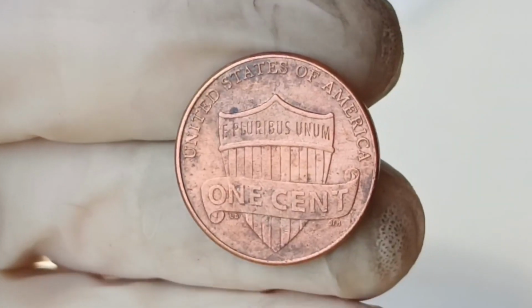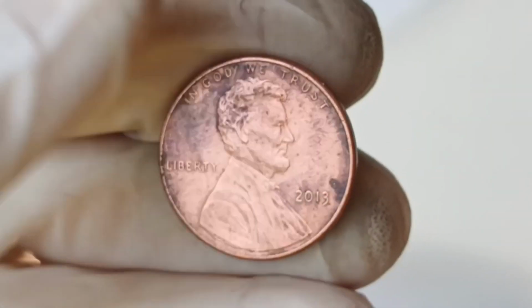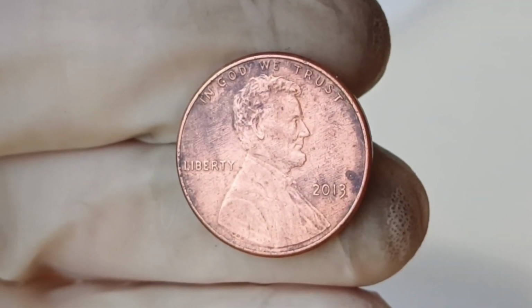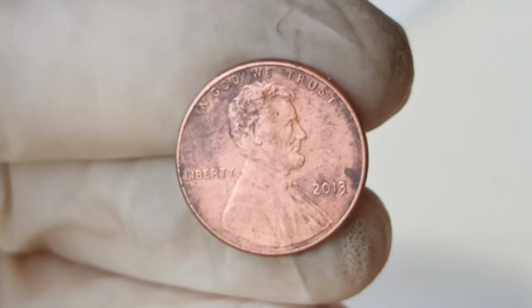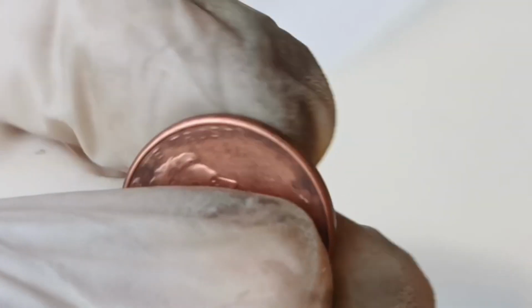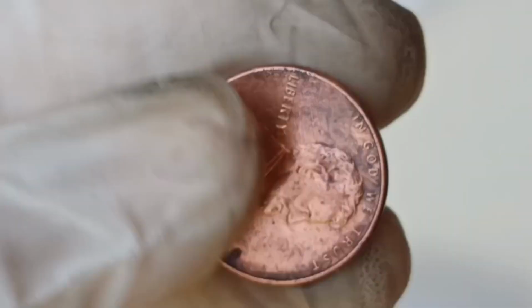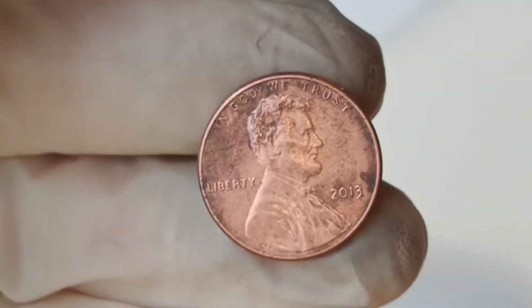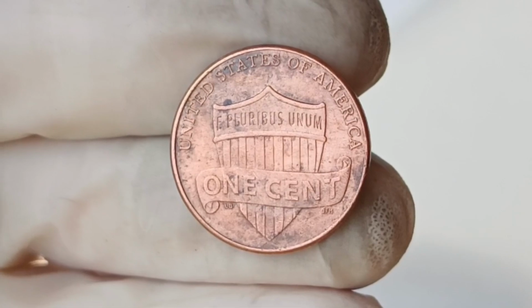It's important to note that even though finding a 2013 penny with this error is rare, it's not impossible. The key is knowing what to look for. If you're someone who likes to collect coins or even just hold on to spare change, you'll want to keep an eye out for any pennies from 2013. The next time you dig through your coin jar or inspect some loose change, take a second to check for the telltale signs of a double die error. You could be sitting on a gold mine.